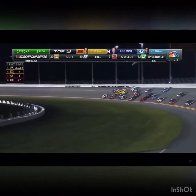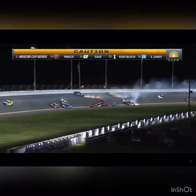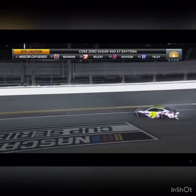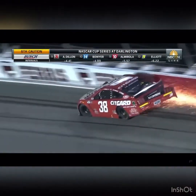William Byron. They're wrecking. Now the 22 goes around. Hold the brake. Oh, the caution's going to come out now. Big wreck behind him. Bubba Wallace got through. Tyler Reddick, hard hit. Jimmy Johnson caught up in the 48. Yeah, big damage on Jimmy's car. Fence. Caution's out. And this one's going into the wall.